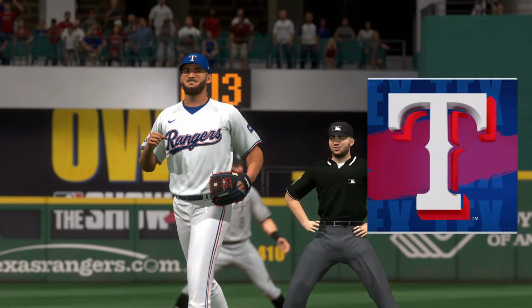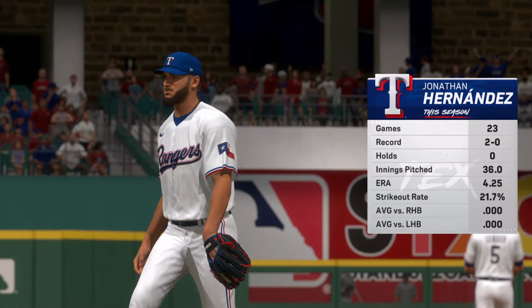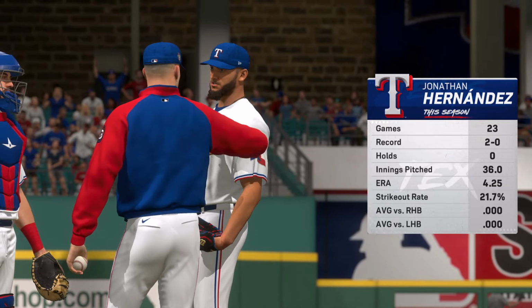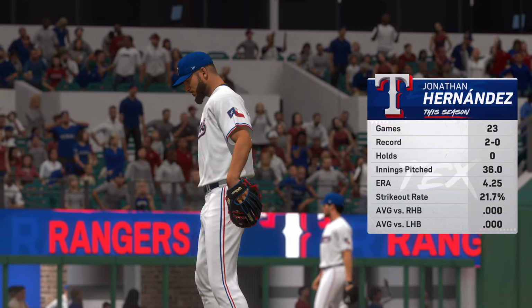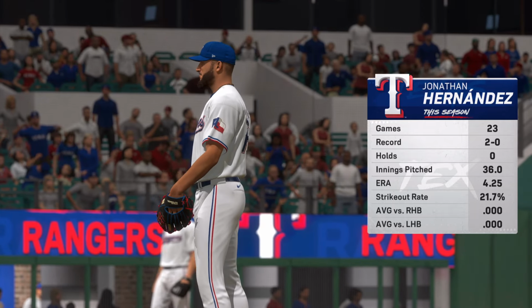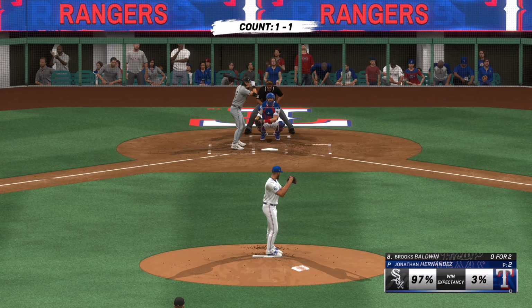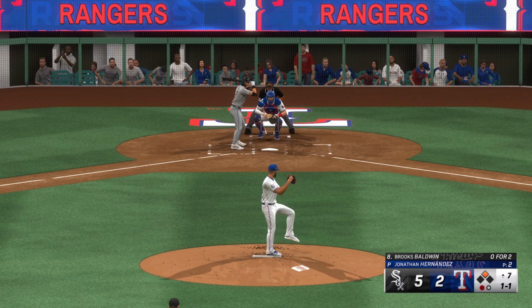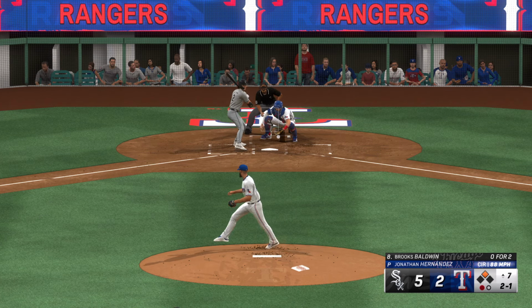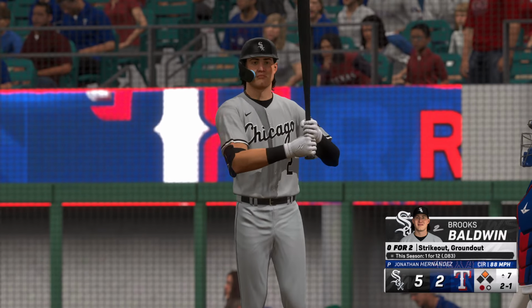Jonathan Hernandez gets handed the rock out of the pen. Just trying to keep this one close here, and this is where a bullpen can give their players a chance to fight back into the game. One out, runner at second. And now it's the switch hitting second baseman, Brooks Baldwin. Falling behind 2-1.